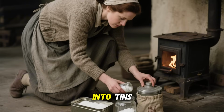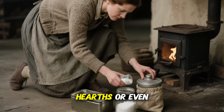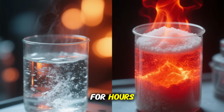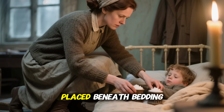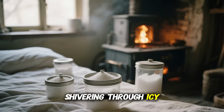Families collected salt into tins, glass jars, or sealed cloth bags, then placed them near stoves, hearths, or even the embers of small fires. Once heated, the containers stayed warm for hours, releasing steady heat far longer than plain water would. Placed beneath bedding or tucked into coats, these salt-filled packs kept children from shivering through icy nights.